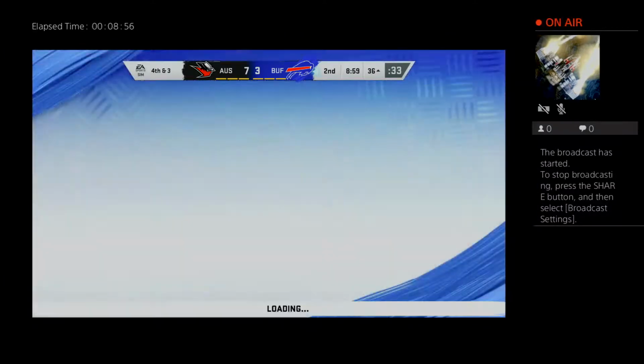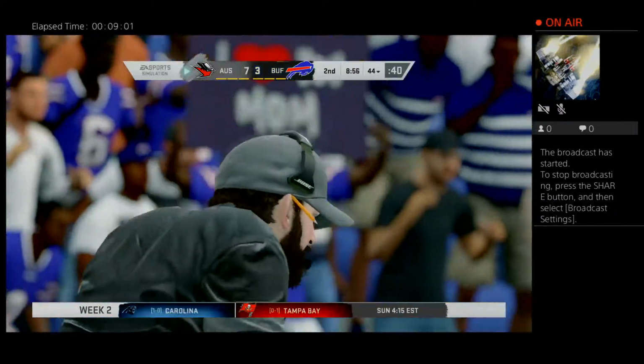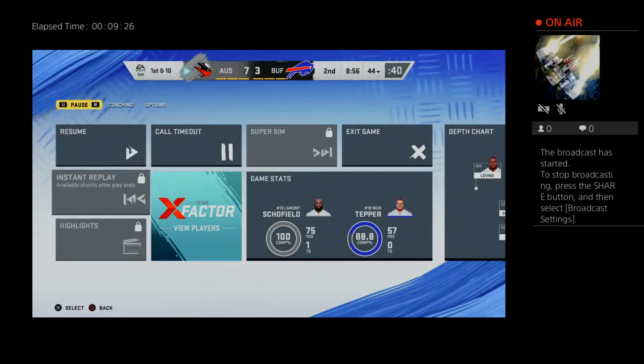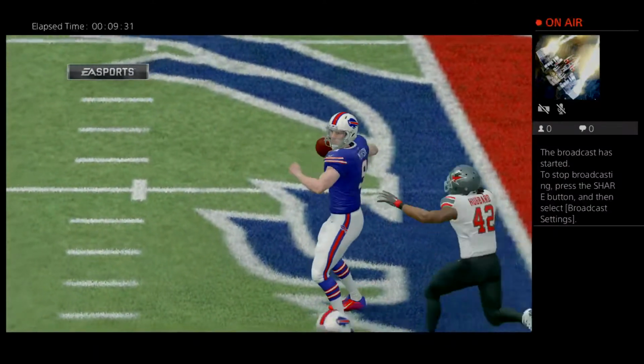Oh, they flip it to the kicker. He looks like he's going to throw it. They're not going to get it. They try to move the chains with the surprise, but it's a turnover on downs.